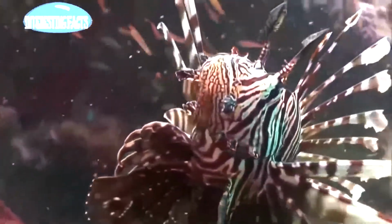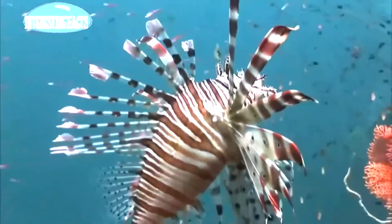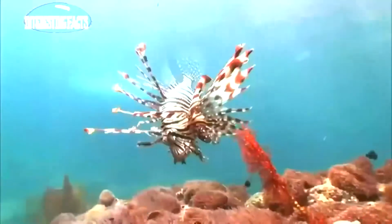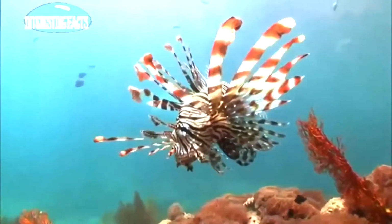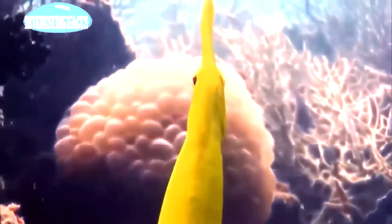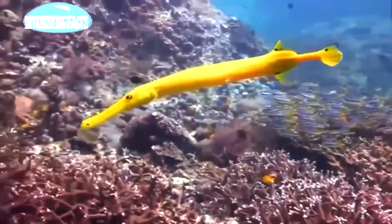Like this spotless firefish. A black-spotted toadfish. The painted flutemouth or trumpetfish. It lives on the seafloor, close to plants or corals for protection and shelter.